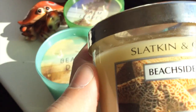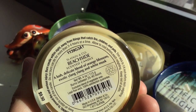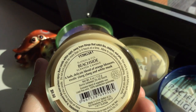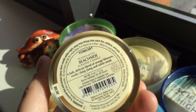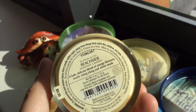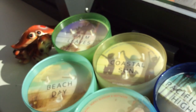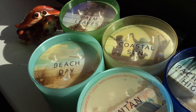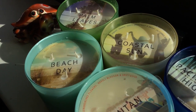But Beachside, let me just get into the notes first, and then I'll tell you what it smells like. It said, a lush, delicate blend of orange blossom, exotic ylang-ylang, and white musk. I don't know if the bigger candle said neroli blossoms, but orange blossom, neroli blossom, kind of the same thing. A little bit of white musk and ylang-ylang, which they had in one of their old aromatherapy collections, I think, maybe the Romance Essential line.